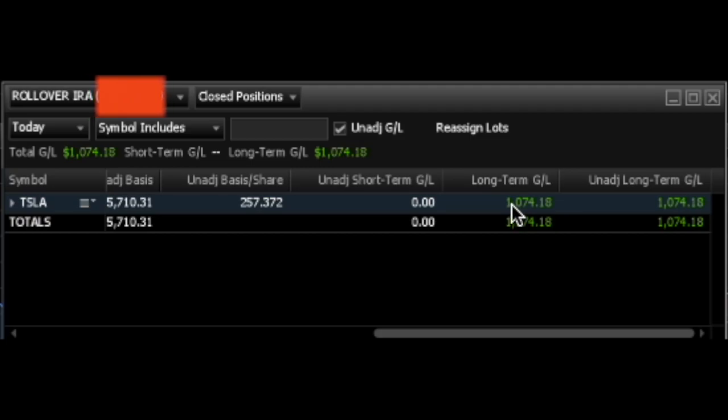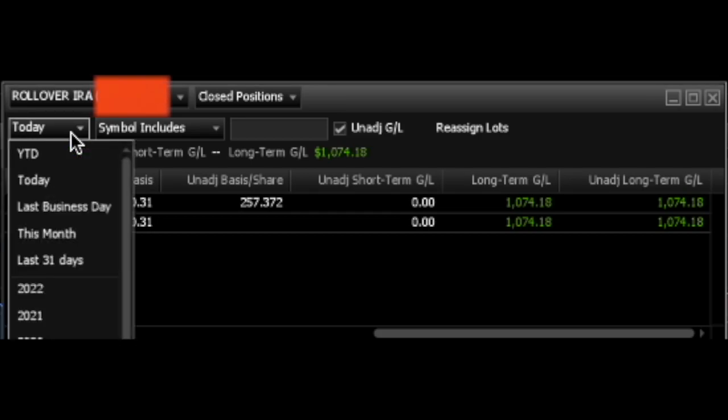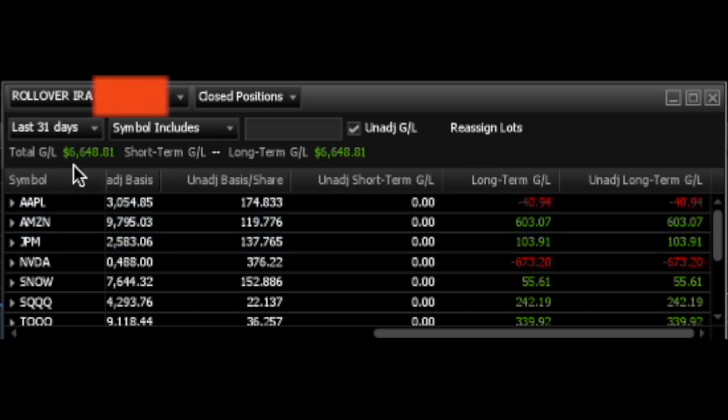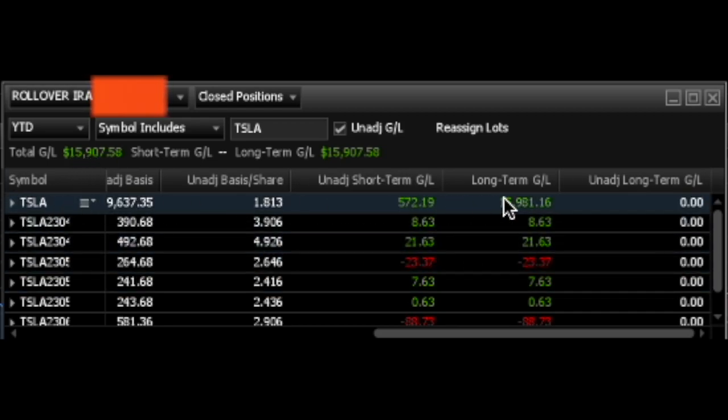So I traded Monday, Wednesday, and Friday, and it's been a very good time so far, and the gains just keep on coming. So last 31 days, we're up 6,600. So we've been absolutely killing it just with the trades right now, and Tesla is a huge contributor to this. If you look at Tesla just in the year to date, I'm up 15,000 on Tesla alone. Almost 16,000, it's $15,907. So you can see Tesla right here, just with day trading, scalping, $16,000. Pretty good for 6 months of trading Tesla.